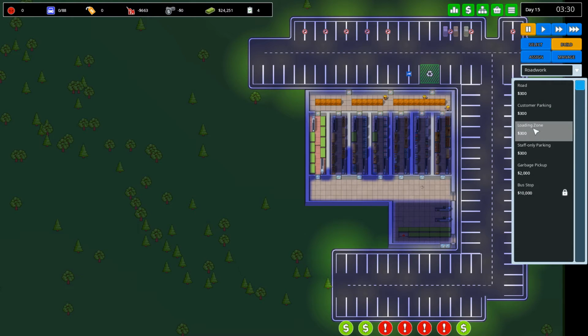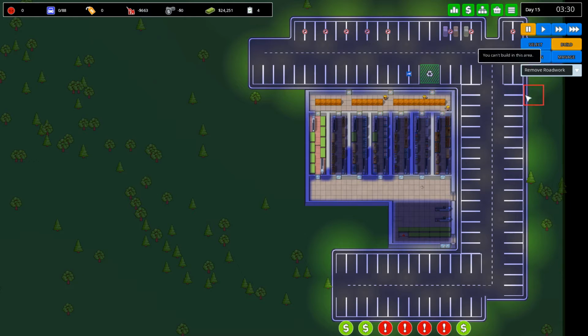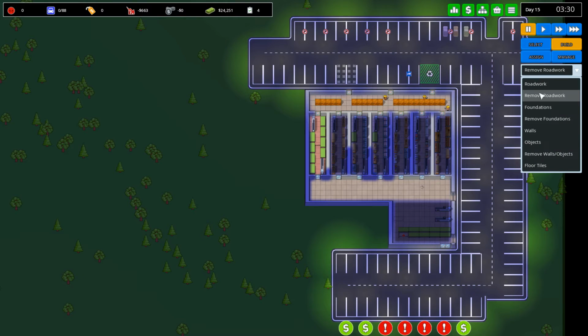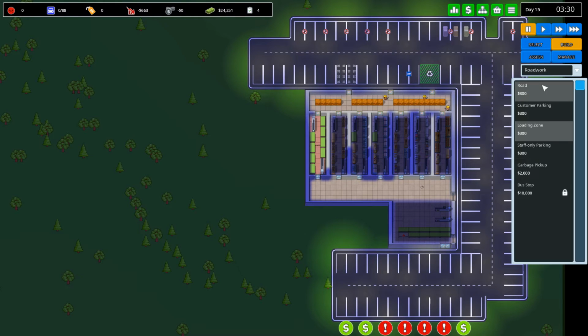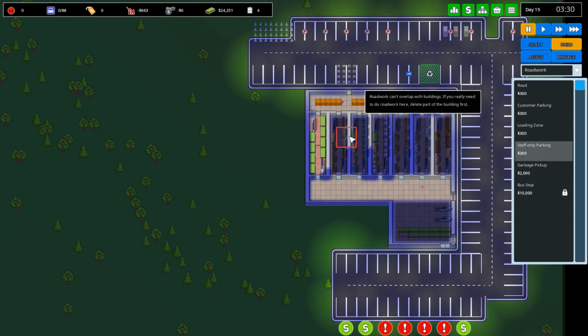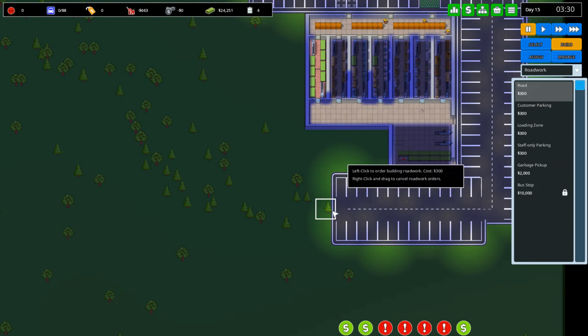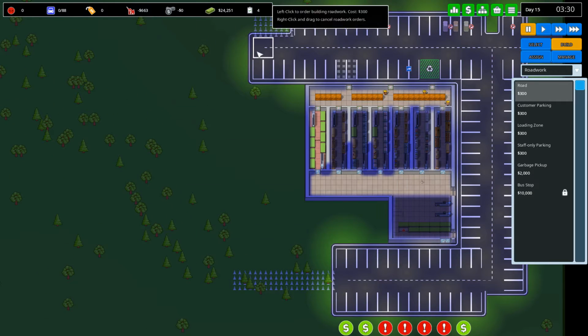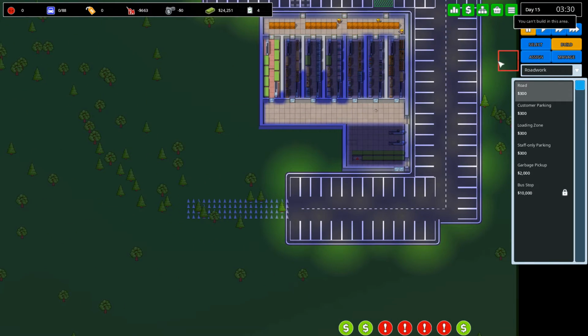I think we're gonna go for a loading zone up here. It should be down here, really, but... Well, let's remove the road work here. Let's get a couple more things of staff-only parking up here. We'll extend out this road a little bit further. I'm not quite ready to loop it off here, because this thing's going to keep going wider.